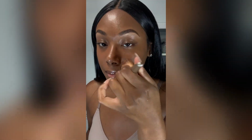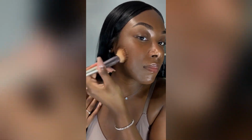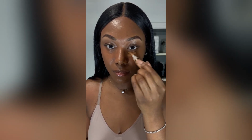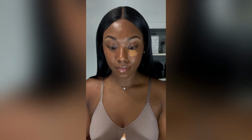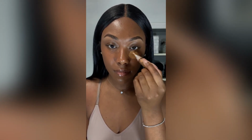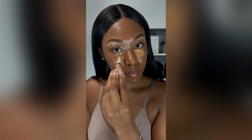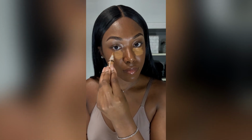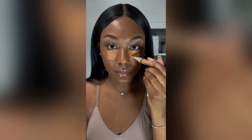Now again, I'm using the LA Girl Pro Concealers to highlight my face. Now I've been doing something different with my highlight. I used to highlight based off of what I saw the Instagram and TikTok girlies doing. However, that has not been working for me. So I decided to go back, take a minute to evaluate my face. And now I'm highlighting based on what works for me and my face shape.